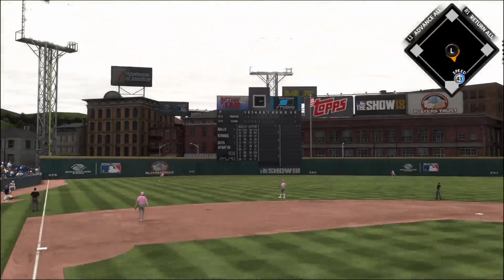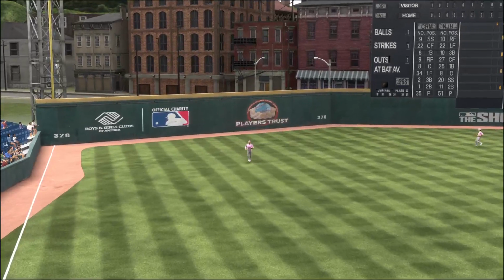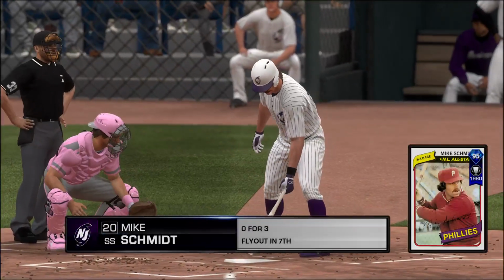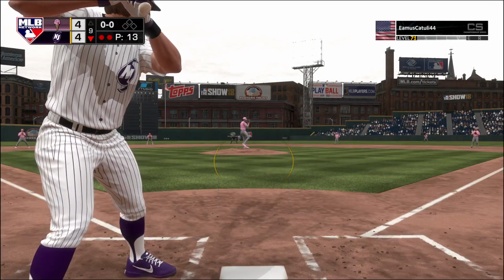Skied in the air to straightaway left. Harper has a read on it. He's got it, and there are 2 down now. Striding in, Mike Schmidt, 0 for 3 with a couple of strikeouts for him to this point in the ballgame.